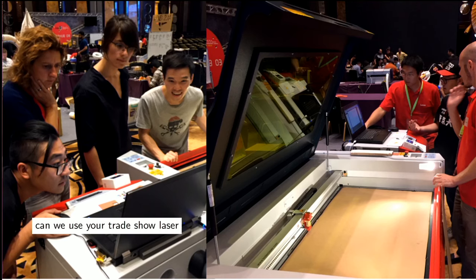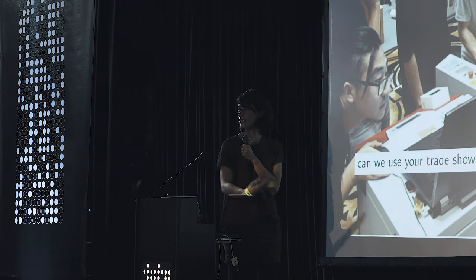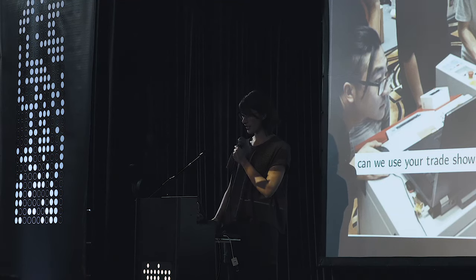At this conference there were a bunch of vendors that had their wares set up, so we said, you're demoing this Trotec laser cutter. If it's really so great, can we use it? And so we had to explain to them a little bit that we actually knew what we were doing. They didn't have to hold our hands the entire time.